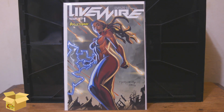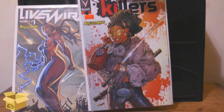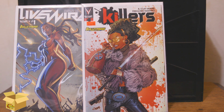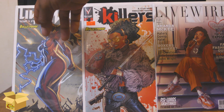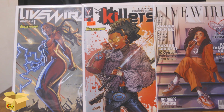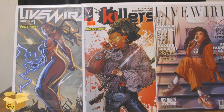All right, another couple of books here. We've got Livewire #1, Bulletproof variant. Also got Killers #1, Bulletproof variant, and I've also got Livewire #10 variant. They had, I guess, a one-day sale or whatever. It was $5, and I got this one for I think $1. This one came from eBay. The other two came from Bulletproof. So that's Livewire #1, Killers #1, and Livewire 10.